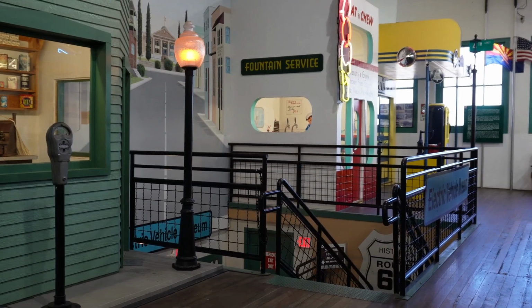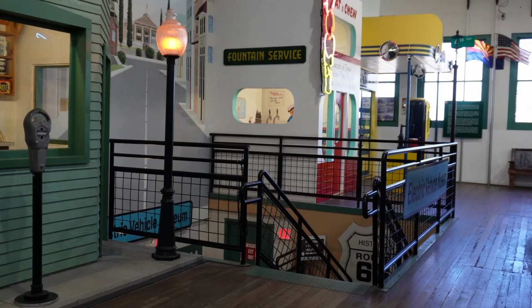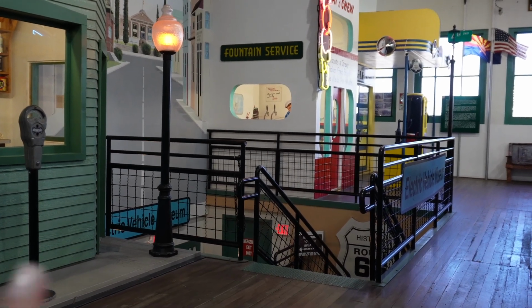Done with upstairs, and you head downstairs and we're gonna see a movie. And there's also classic cars down there as well on the first floor.